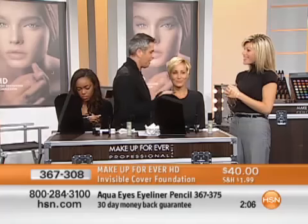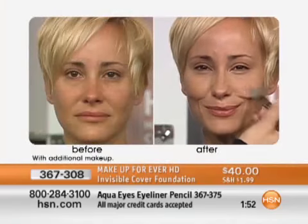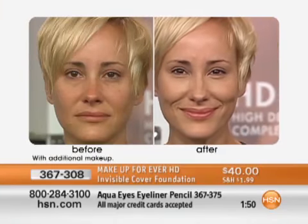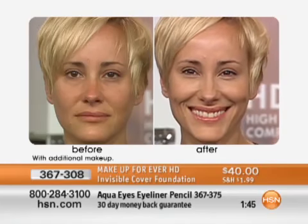Now, what you can also do, which I think is magnificent, those of you that are out there buying tinted moisturizers, stop wasting your money. You don't need a tinted moisturizer. Take a little bit of the foundation and mix it with your favorite moisturizer, and you have a customized tinted moisturizer that is your exact right color all the time. Wow, and we're going to show you her before and after. Notice underneath her eyes, a little dark circles, a little puffiness. See how this completely masked it, but it looks like she's wearing nothing.